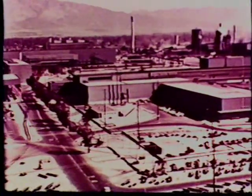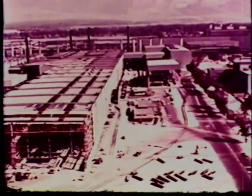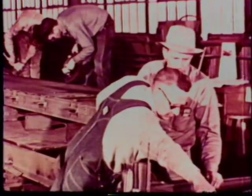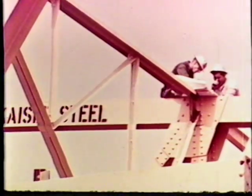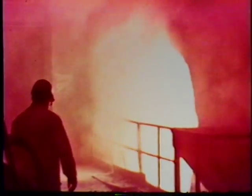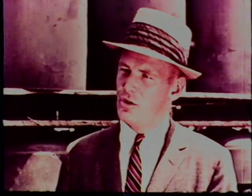These are the buildings and the machines that make steel, that roll steel. But more important than all of these are the people who make the steel. True, machines are necessary, but it is people who design them, who run them. Men with the blueprints for tomorrow. Men using new machines and new techniques. Welders, office workers, men who sell the steel.